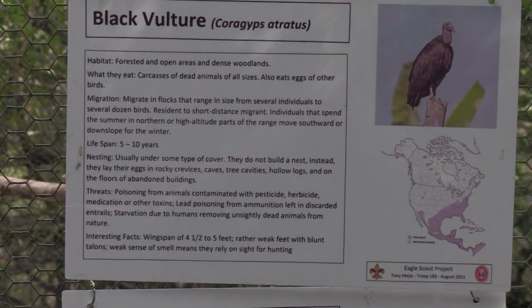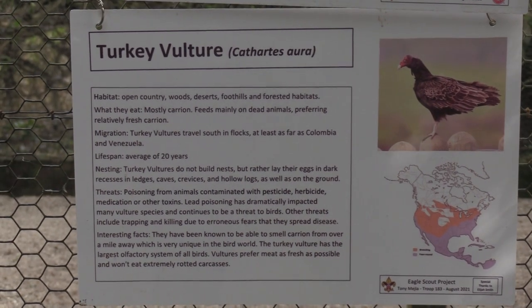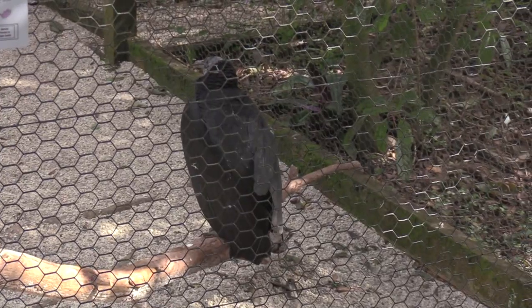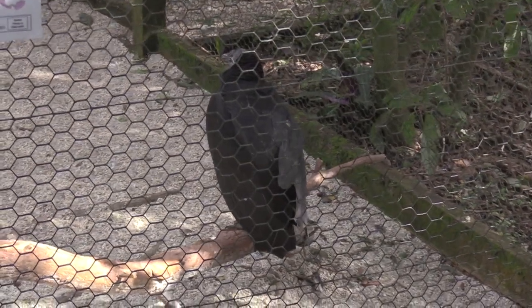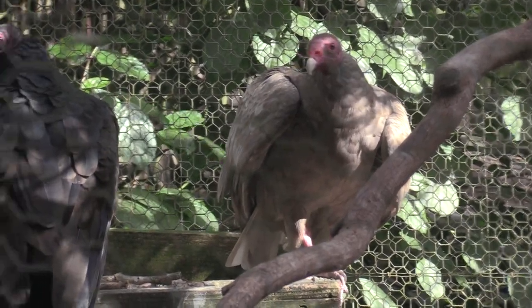Some like my camera, others shy away from it. Got some black vultures and turkey vultures. Several of them in here. They're eating the deer by our house. That's cool. Got a lighter colored vulture in there.